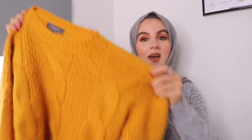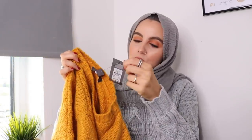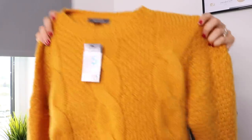Let me know if this is something you guys would pick up or just walk past it. I don't know, I just saw it and I was like, this is really nice, I actually really like it. So let me know what you guys would do. Would you guys walk past this or pick it up? Let me know. Okay, so the last item I have to show you guys is this beautiful jumper that I picked up from Primark recently. I picked this up for £10, and I got this in a size small. I just loved it.